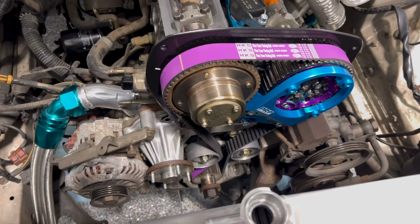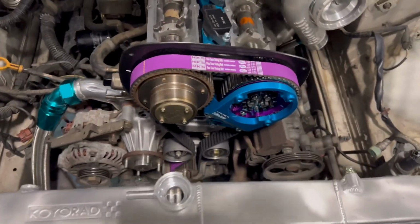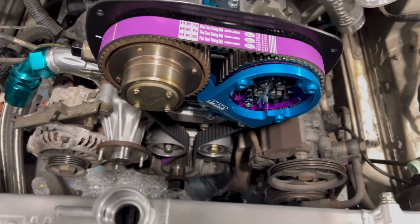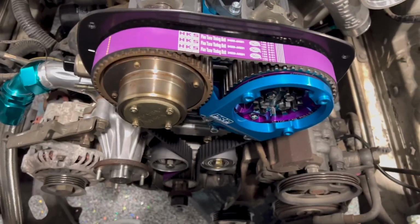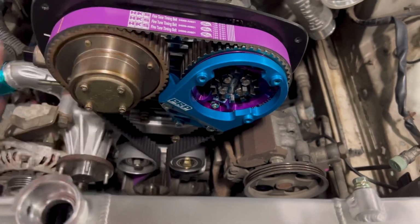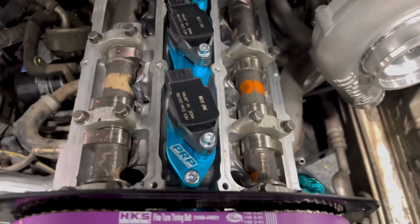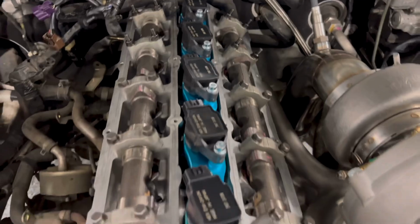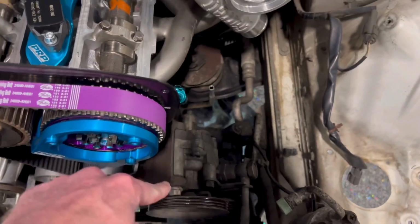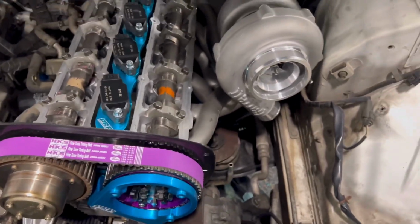We put the new timing belt on, went with the HKS because I am a big fan of HKS, if you haven't noticed by now. And the PRP bracket for the trigger kit, HKS cam gear, the PRP R35 coil kit, same one that's in the other car. And we're gonna take all of this stuff off, vapor blast it, so all of these things will look brand new. So it's still a work in progress.